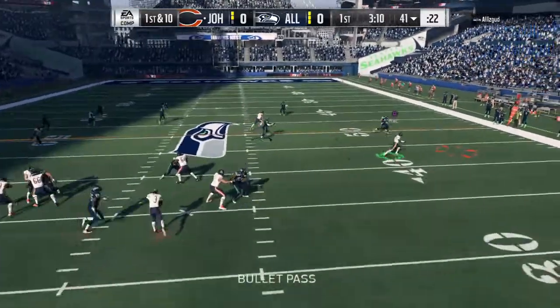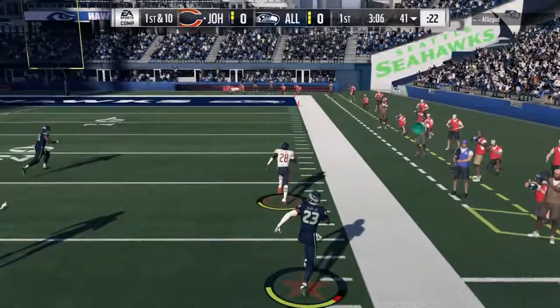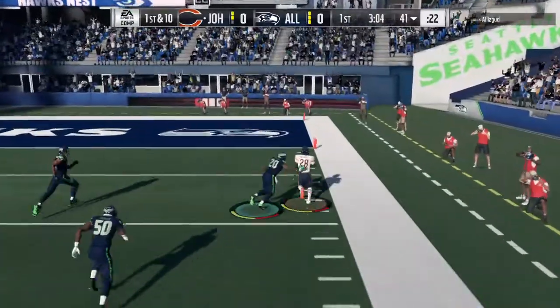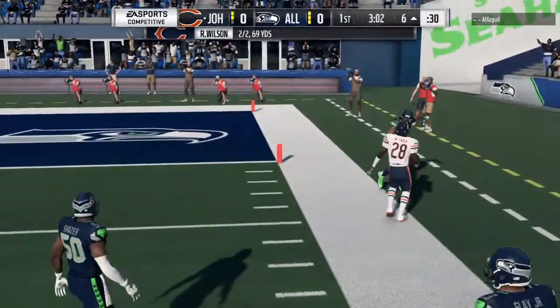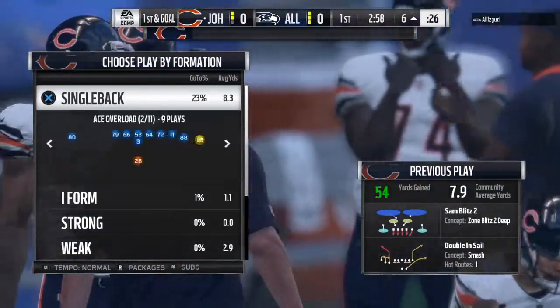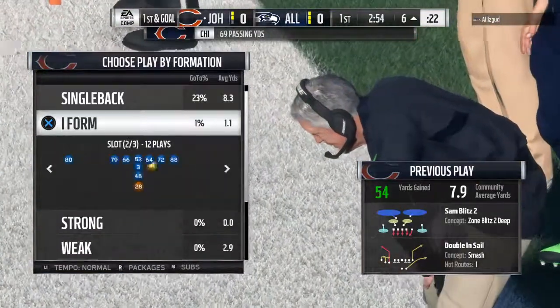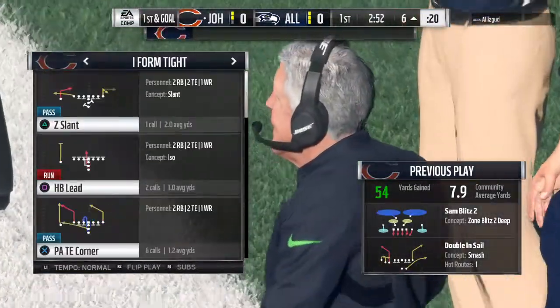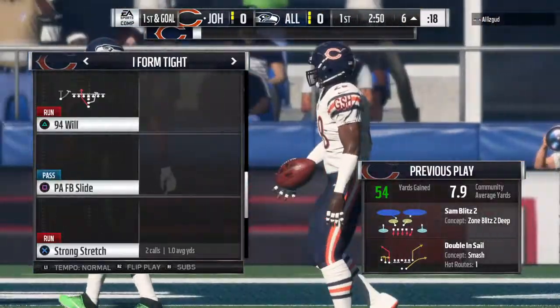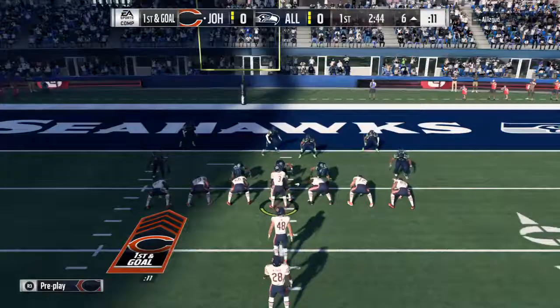From the gun, it's Wilson. He's going to flip one out here to his running back. And he is down deep into Seattle territory. A big play there on the catch and run. 54 yards. Two big plays. It's 1st and goal.